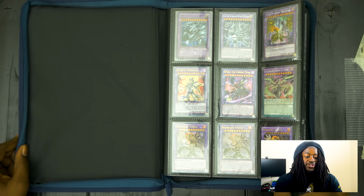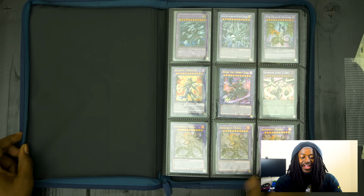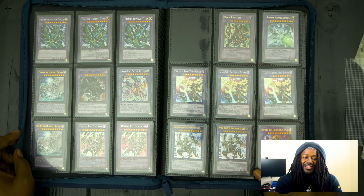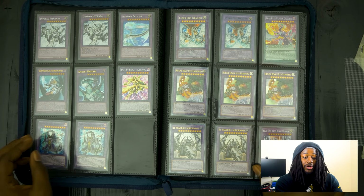Wow. So this is the fusion binder. Whoa, I found the third tiara in the video. Remember? We found 2 additional ultimate tiaras in the, I found, and this actually is, none of these cards are from that video.